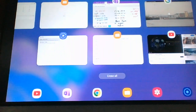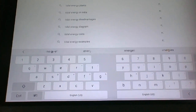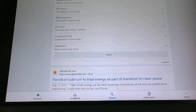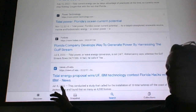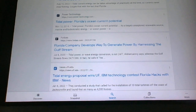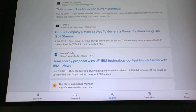Has anyone here heard of tidal energy? So I Googled tidal energy in Florida. Someone's ever been on a boat, okay. That's waves. Let's see what Florida has to say. This is from 2014. They've been talking about it, but right here, January of this year, I think is the most interesting one from the University of Florida. Tidal energy proposal wins UF IBM technology contest. Florida hacks with IBM.